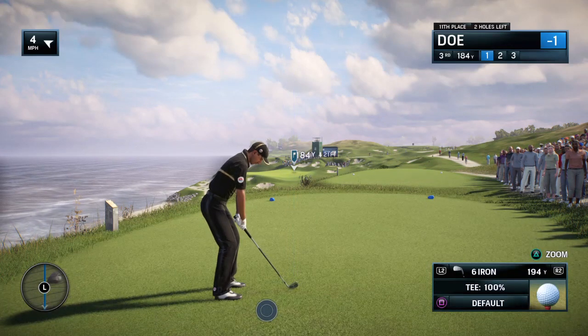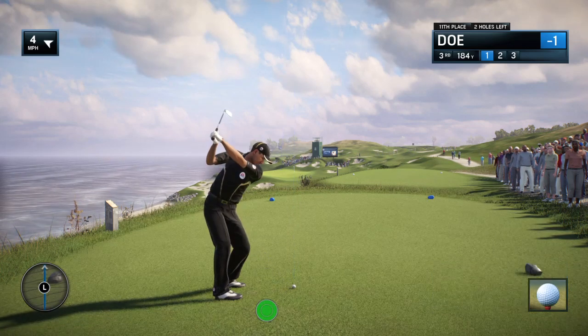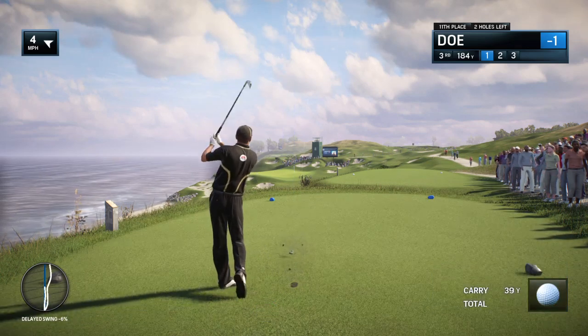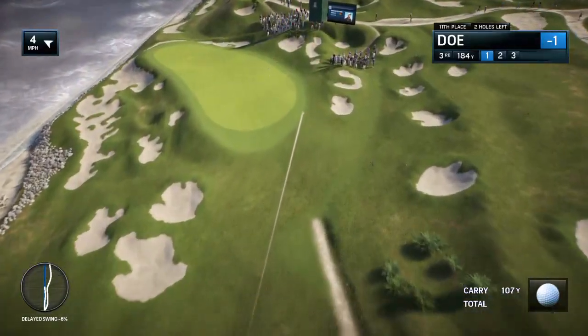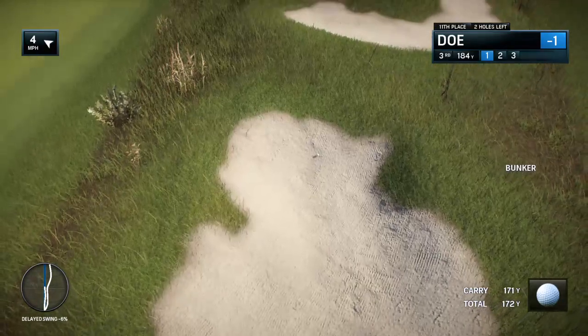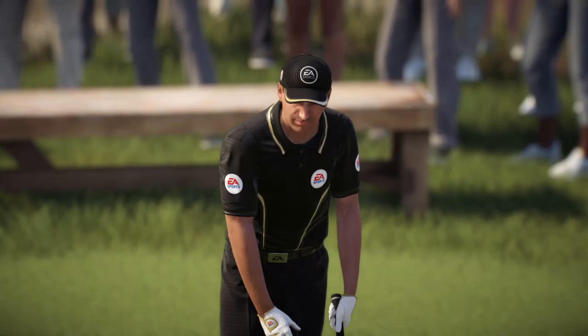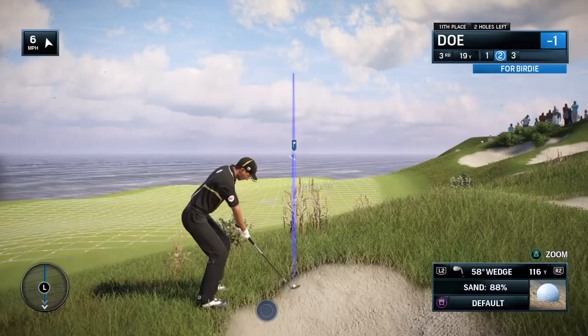Yeah, the green angles to the left. You have to be careful because it's well protected by those huge bunkers and dunes on the left. Headed for the bunker? Well, he'll have to get up and down from the bunker to save his par. And the tee shot ends up in the bunker. All right, so greenside bunker.